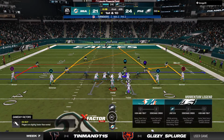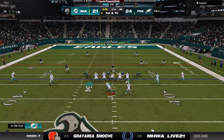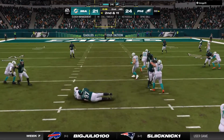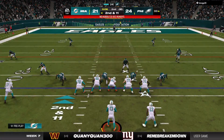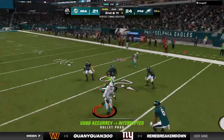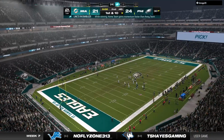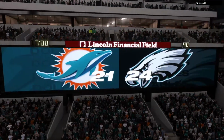So they'll come up 1st and 10 now from the 33. Now a handoff up the middle. It's Tucker. Now he is going to be stopped cold behind the line of scrimmage. Final play of the half. Purdy. And for the 3rd time here in this half, it's intercepted. Picked off by Roquan Smith. And he will be brought down on what will be the final play of this first half.